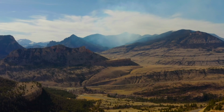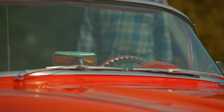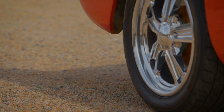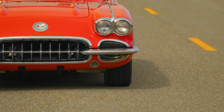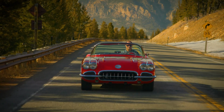Have you ever wanted a little more from your drive? Introducing the 1959 Corvette Convertible. A forever classic, rejuvenated with modern modifications.